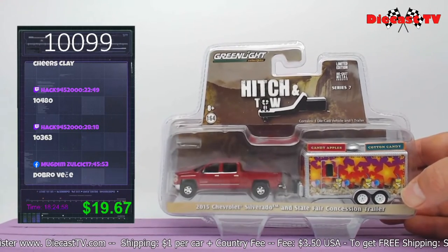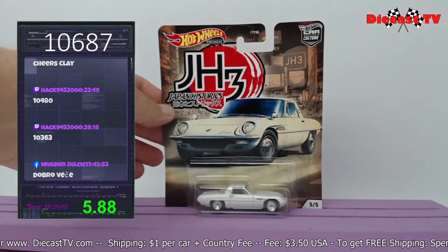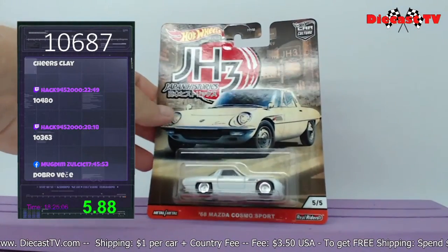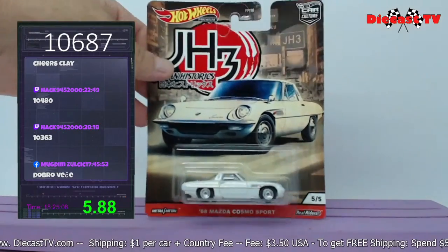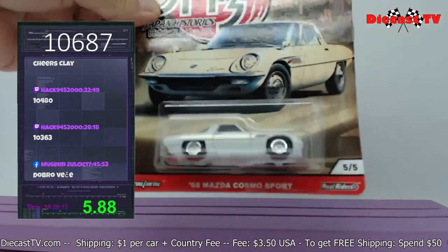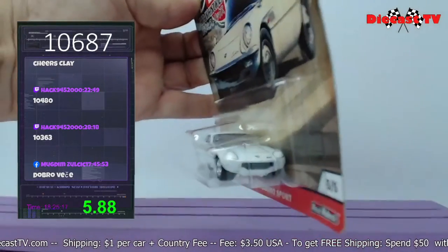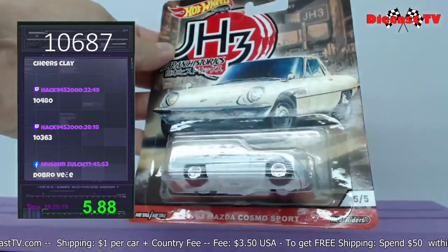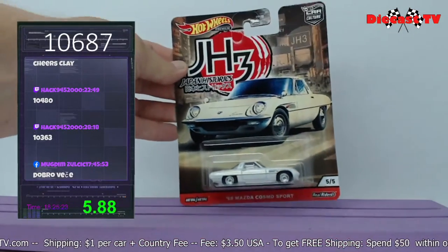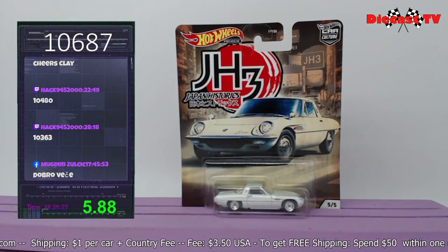Alrighty, check out from the Car Culture, the Japan Historics. Here we go, 5 out of 5, metal on metal, folks, Real Riders. '68 Mazda Cosmo Sport. Check it out. Here we go, the underneath. 1968 Cosmo Sport. Metal on metal, Real Riders. If you'd like this beauty, all you have to do down in the comments, type in 10687.